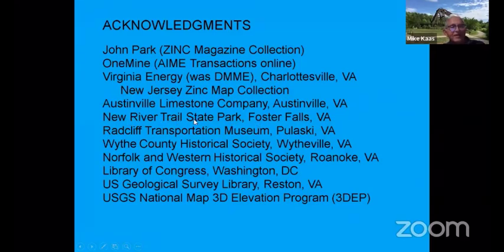And I just want to say one other thing here. I can't say enough about the New River Trail Park staff. Sam Sweeney, the park superintendent, spent a half a day with us bushwhacking through the wilds of the trail to find the Bertha operations. And we had a really wonderful day with him.